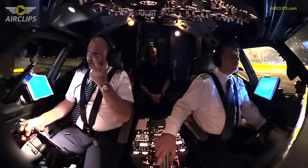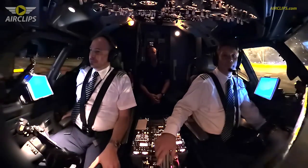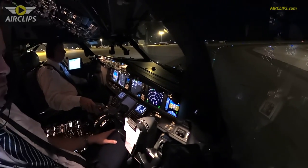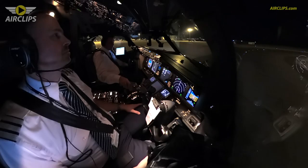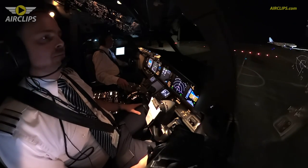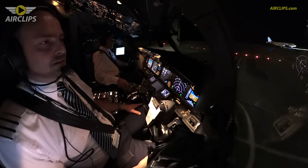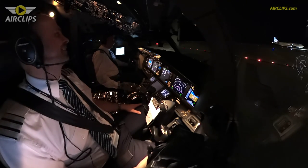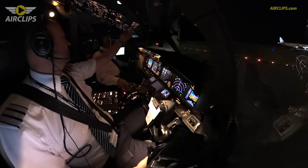Alright, tower again, TUI Jet 553 is ready in sequence, Alpha Romeo 22. Good evening, TUI Jet 553, tower, hold short of runway. Holding short, TUI Jet 553. Saw the windsock earlier, and it's right on the runway. So it's captain's takeoff again. But I'm sure you can handle it as well. Yeah, we'll try our very best. I'll switch off the lights, yeah? Okay. Yes.